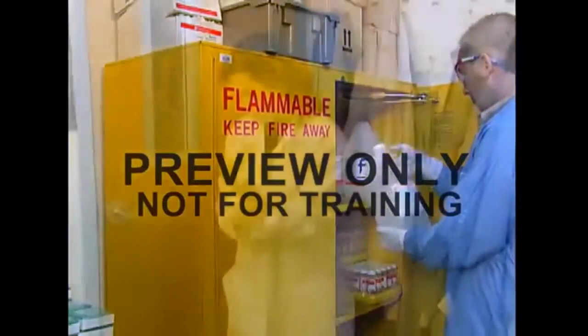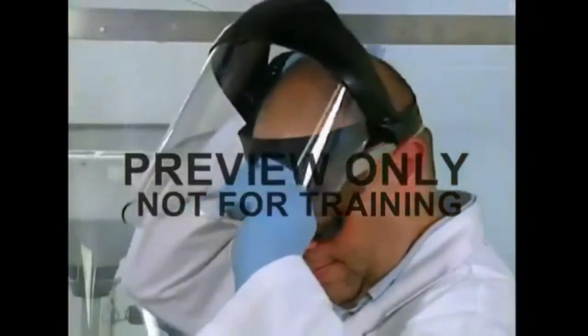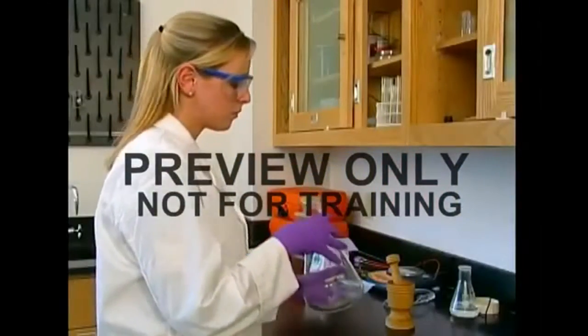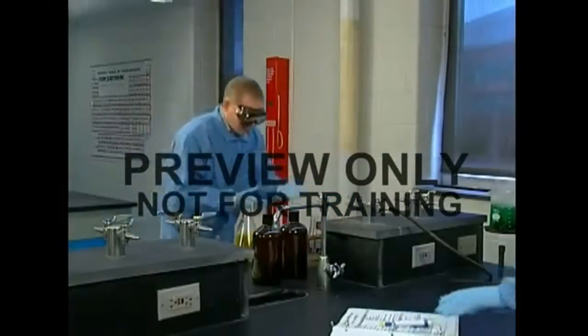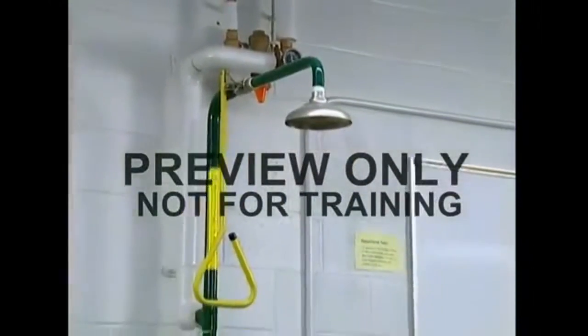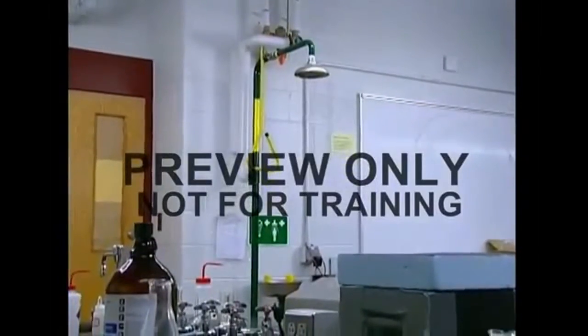No one wants to be in an accident. That's why we take so many precautions. We wear personal protective equipment and carefully select each piece of apparatus that we use. But accidents do happen, no matter how many precautions we take. When they do, quick action is imperative, and a safety shower or eye wash can be a godsend.